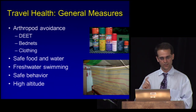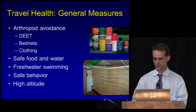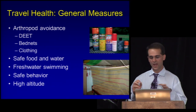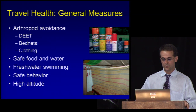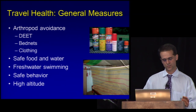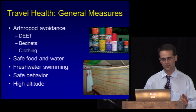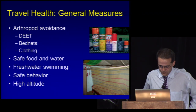So drinking bottled water and not tap water, or treating your tap water by boiling it, is important. Eating things that you can peel, or hot piping food, and not salads in places where you might be having risky food. Those things are so critical because traveler's diarrhea is so common, and there are more serious things than traveler's diarrhea, like hepatitis or typhoid, that you can get from this. So that's a really important thing we always go over.